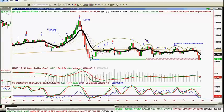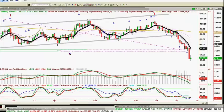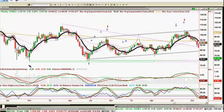First, let me go to the weekly chart. Remember, we look at all 3 time frames, really actually 4 time frames, because I always include the 120-minute chart. But look at this. There was a beautiful left side, right side price time match, which took you right to that candle right there in November of 2014. This goes all the way back to not that low. It goes back to the low of October of 2011 at 74.32. And then what happens? So it's an exact price time match.